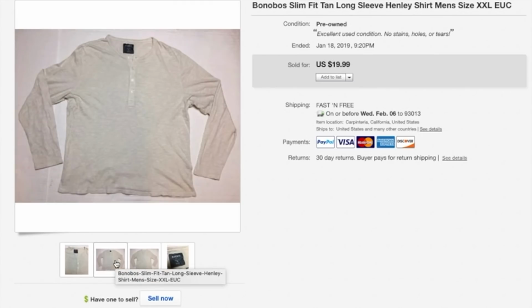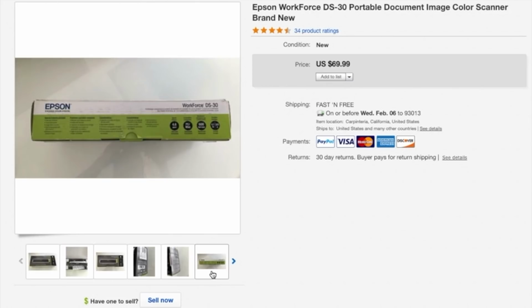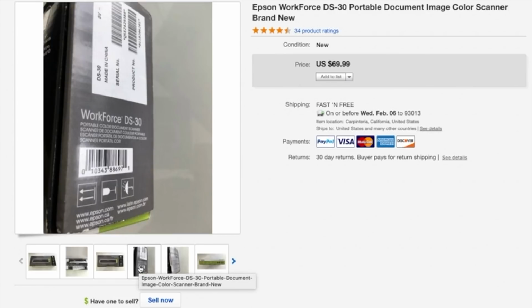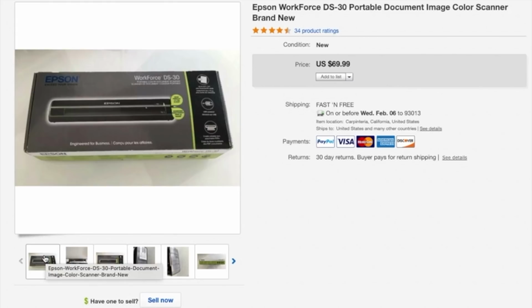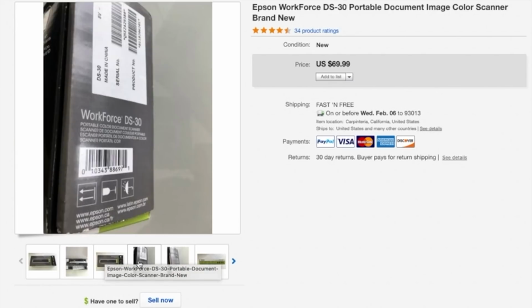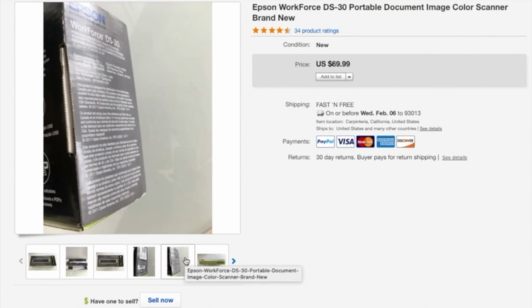They always sell well. Here's an Epson Workforce. This is actually a portable scanner, and it scans in color, so it will go straight to the cloud, whether you're using Android or Apple. So this was actually really dope, but I have no use for stuff like this. So of course I sold it, and it sold for full asking price. I don't even think I was accepting offers on this item, but $69.99. I paid I think $5 for this, and just an overall really great flip.